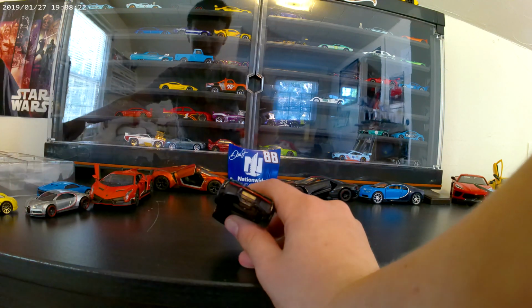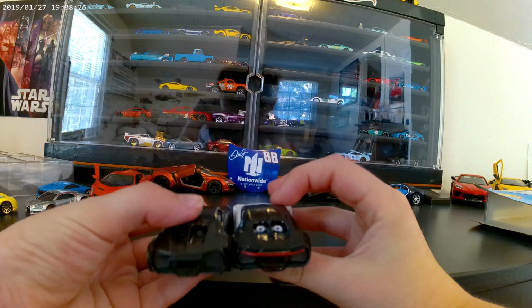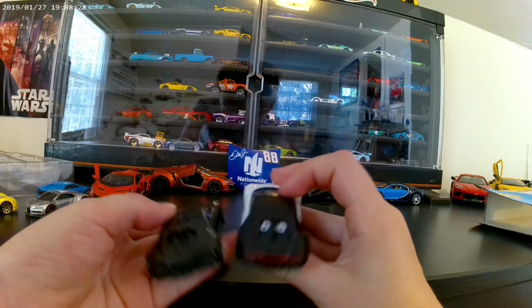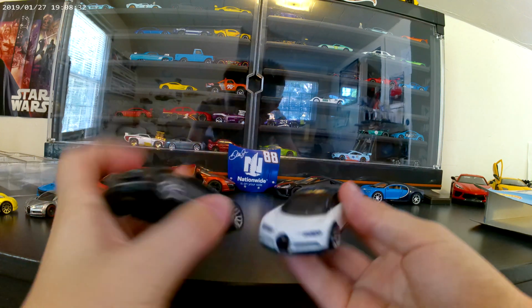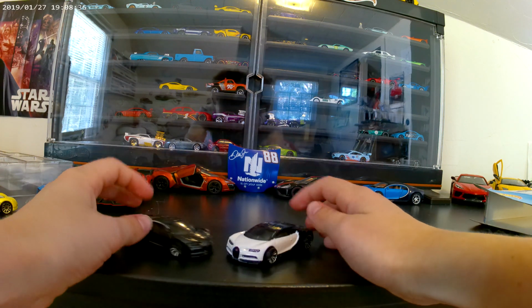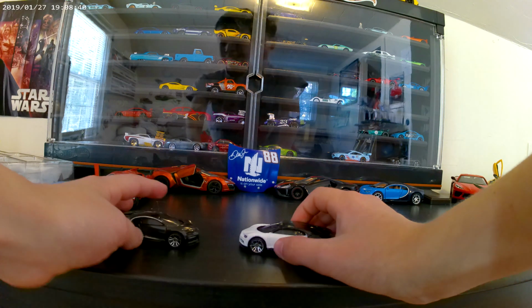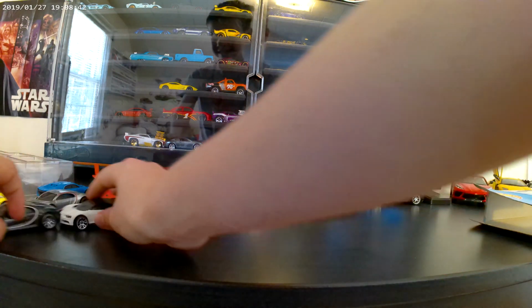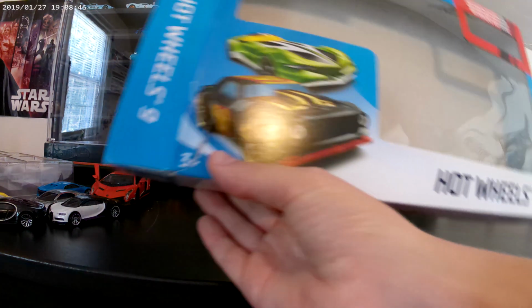Let's head over and compare it to our normal black Chiron. Just to see it, you can see red lights detailed. You can see the engine. Then when you come out of the front, the lights are detailed. And all of this. Wow, that is so cool. I can't believe that we got all of these Bugattis in one pack. Oh my gosh.